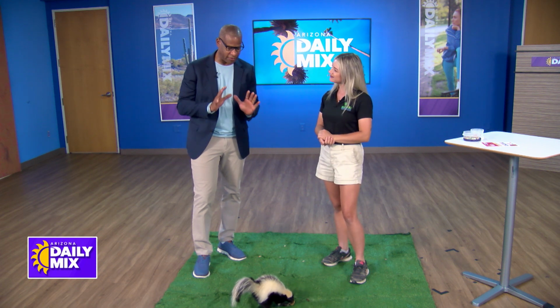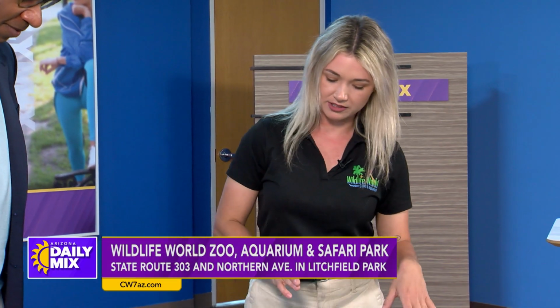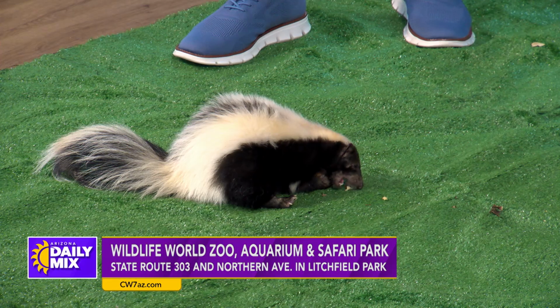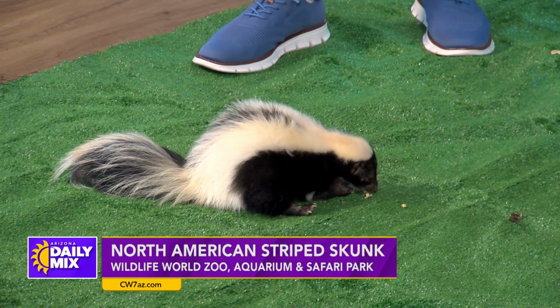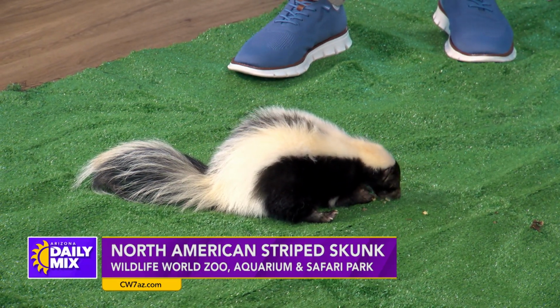We have to realize these are very important to our wildlife, even though they smell. Why is that? These guys play a vital role in our ecosystem. Not only are they adorable, but they help with pest control, so they'll eat bugs. They can actually eat rattlesnakes. They're immune to snake venom, which is pretty incredible. And they're omnivores, so they'll keep up on pretty much anything they come across that's edible to them.